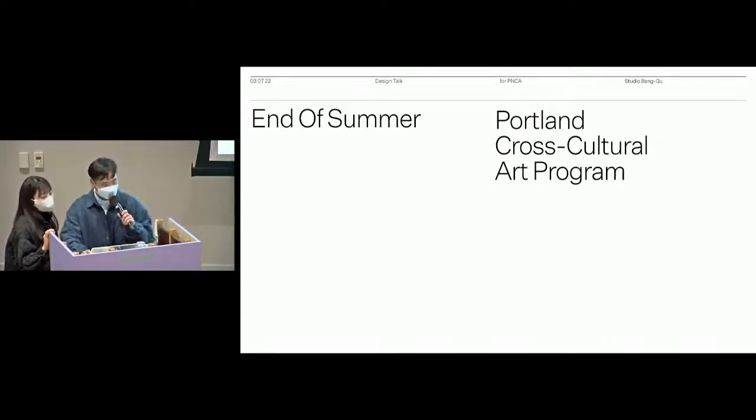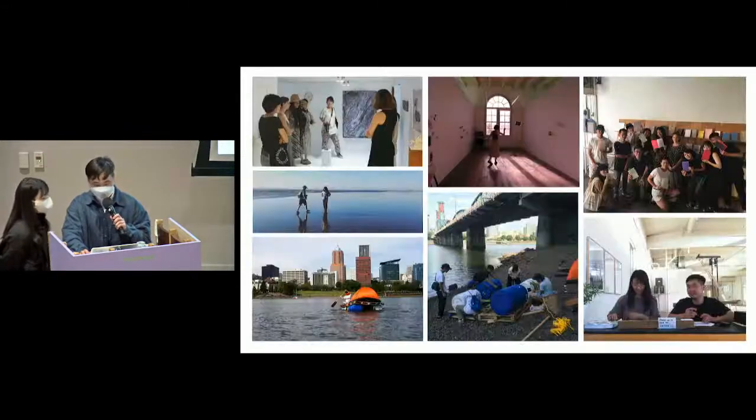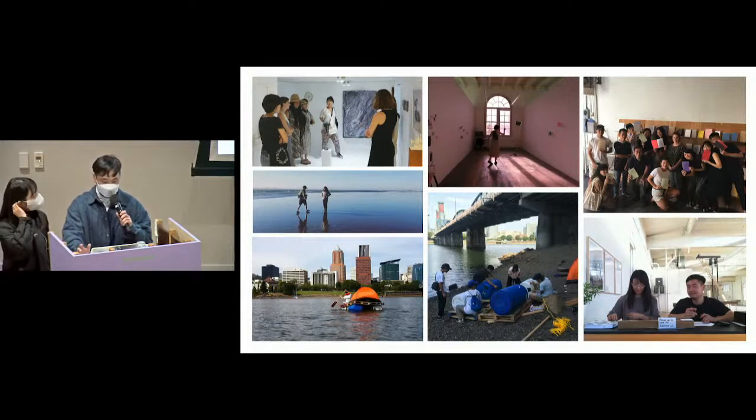The first project, End of Summer, is a cross-cultural art program in Portland, comprised of an annual summer residency for emerging Japanese artists, as well as a series of public lectures and presentations. The program seeks to build a dialogue between the Pacific Northwest and Japan through contemporary art. The residency utilizes the setting of Portland with its cultural ties to Japan, community-oriented ethos and dynamic art activities as a site for creative exploration that nurtures an international connectivity.